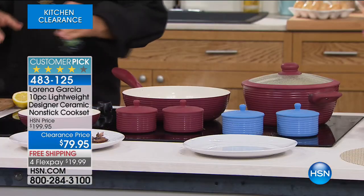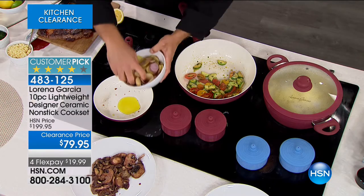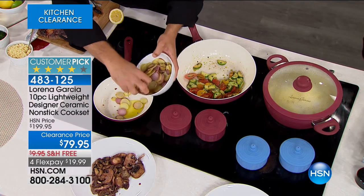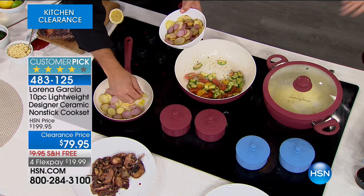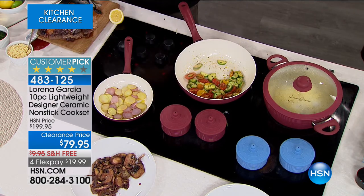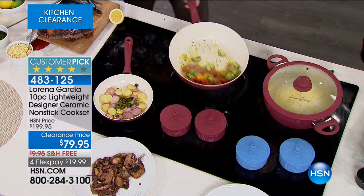It doesn't have any of those acronyms, PTFE, PFOA, any of that bad stuff. All that stuff that you've heard about, this is cast aluminum ceramic nonstick. You know what aluminum is, you know what ceramic is, and you know what delicious is. So if you're cooking on top of your stove, you're going to love these. We also include the ramekins. I know we haven't talked a lot about the ramekins, but you can do a lot of great things with them: little desserts, little omelets, all sorts of fun stuff.